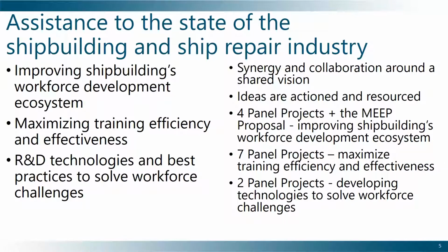NSRP is unique in that it uses a competitive process to ensure the best ideas rise to the top and get funded. Ideas are resourced and turned into initiatives that are actioned. These actions of project teams deliver products and technical transfers for implementation. Right now, the Workforce Development Panel has 4 panel projects underway, plus a Manufacturing Engineering Education Program, MEEP, proposal that was not awarded, but is worthy of a mention due to the impact we believe it would have had. The important point is these 4 panel projects, which will be listed on the next slide, are doing a great work to improve shipbuilding's workforce development ecosystem. We have a high level of collaboration on these 4 projects with multiple shipyards participating.